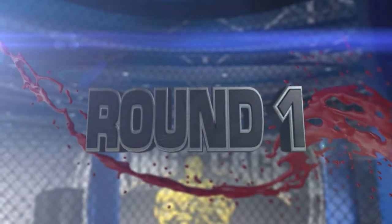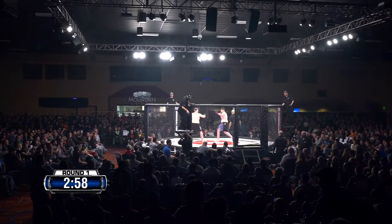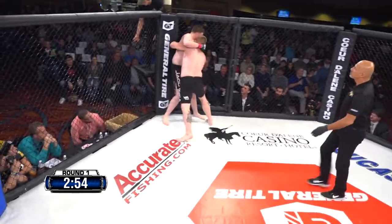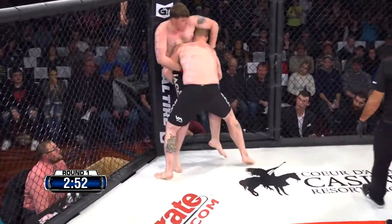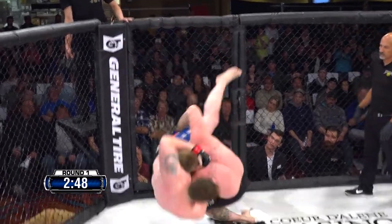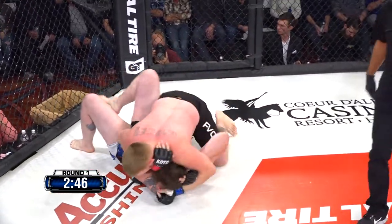Once again, and here we go, round one. It is the battle of the heavyweights here. Nick Masonholder in the red tape gloves and Daniel Gadley in the blue gloves with the nice takedown of Masonholder.